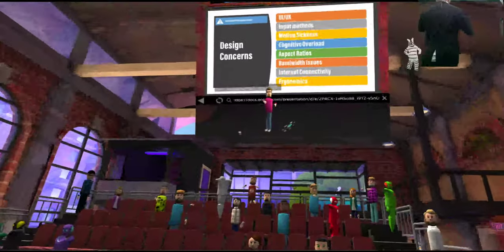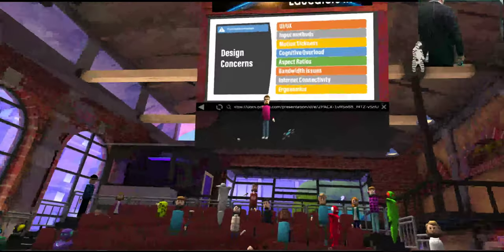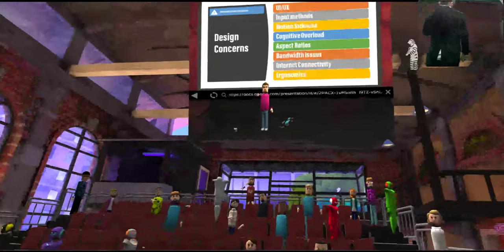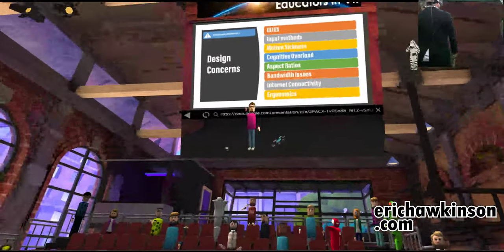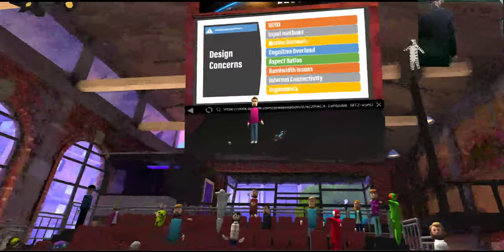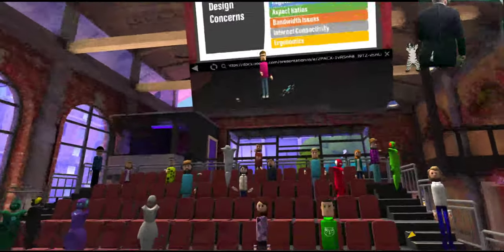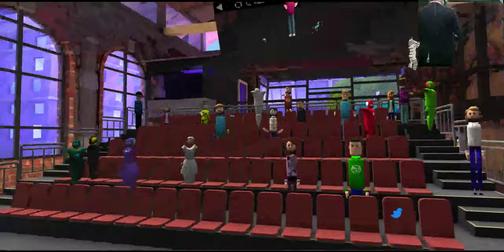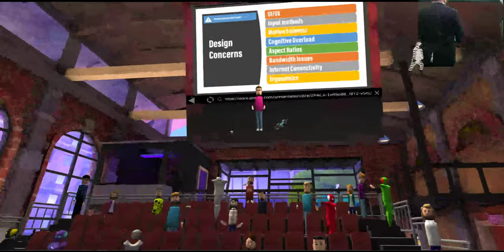Right, so from this first prototype-y 4 or 5 years, there are a bunch of design concerns that came out of this, and I don't have time to go through all of them, but I'd like to first talk about the internet connectivity bandwidth issues and aspect ratios, because actually Mina talked about some of the cognitive overload stuff in the last talk too. That was very interesting. But bandwidth was a supreme issue. And still is.